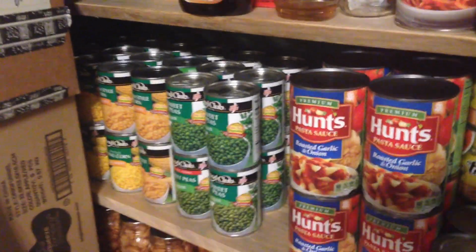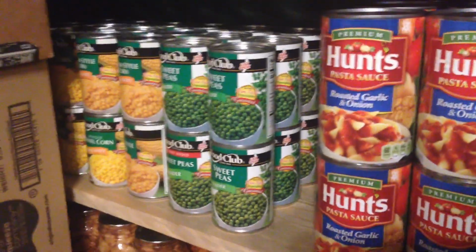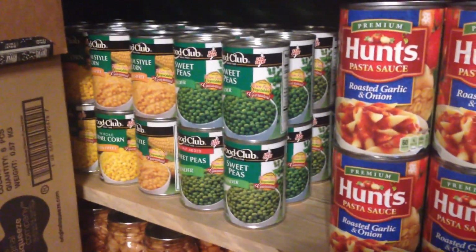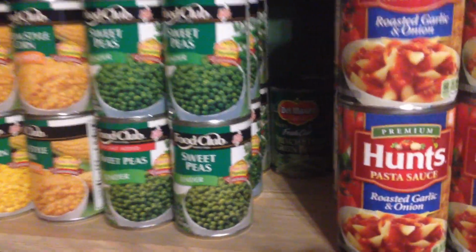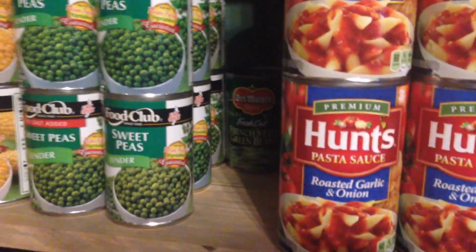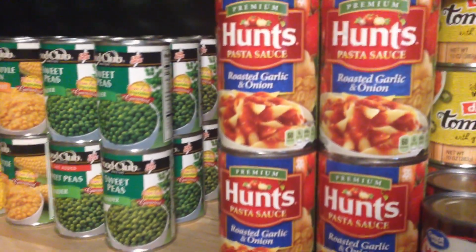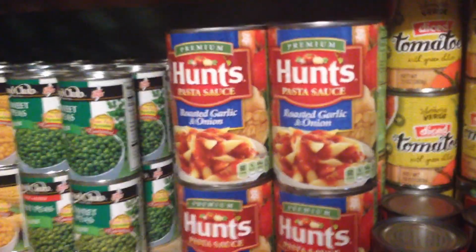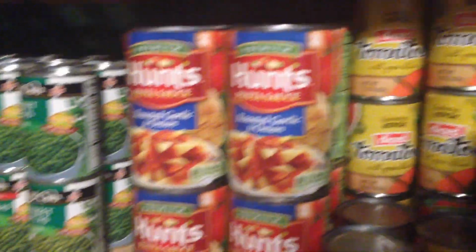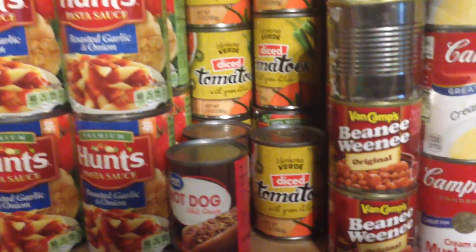Sorry guys, my battery went dead. Anyway, starting back off, I have these canned corn and peas. I have the home canned green beans, so I don't tend to keep those. I do have actually one can back there if you see it. Spaghetti sauce. Lots of times I'll make homemade, but I got this on a really good sale, so I have about 12 cans of that. Diced tomatoes, some store-bought hot dog sauce for emergency.